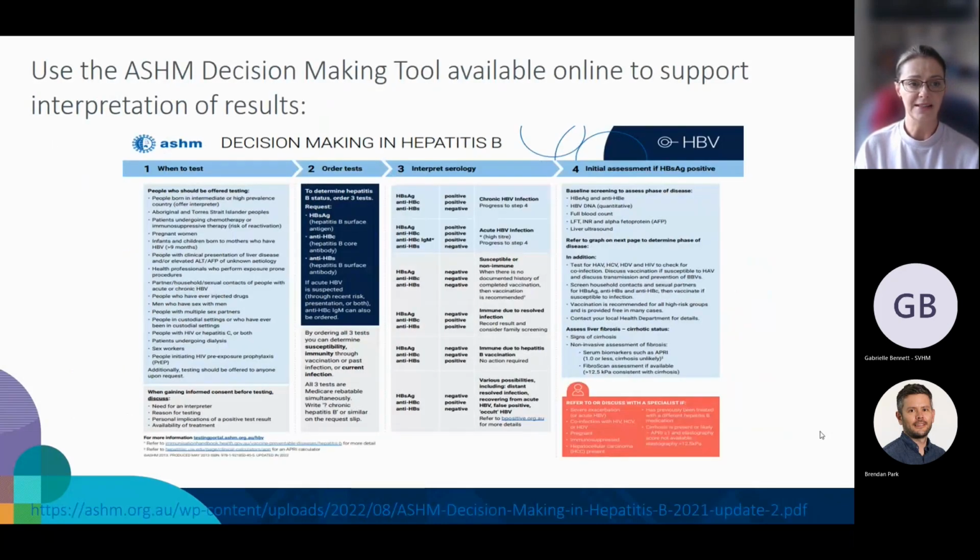The ASHM website has the decision-making tool available online to support your interpretation of results, and Section 3 will give you a variety of test results, be it susceptibility or non-immune, immune due to resolved infection, immune due to Hep B vaccination, certainly acute or chronic hepatitis B infection, and other obscure possibilities, including distant resolved infection, recovering from acute Hep B, false positive, or occult Hep B.